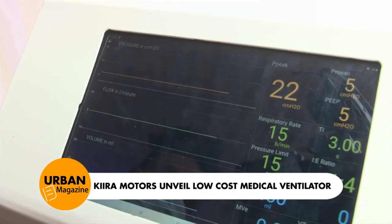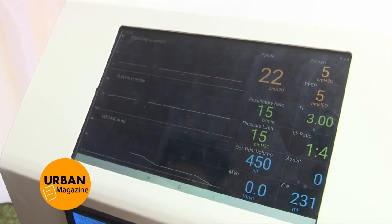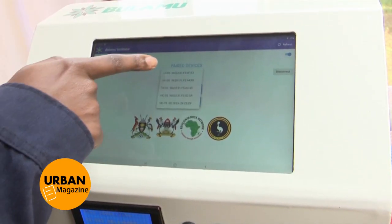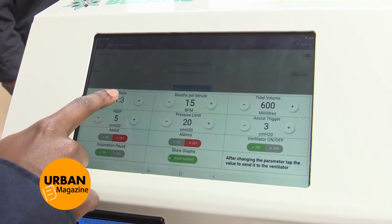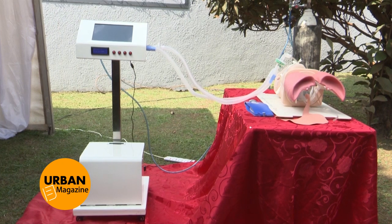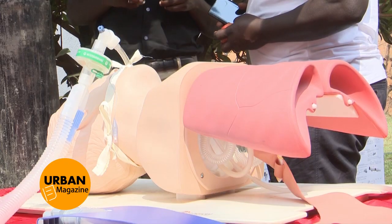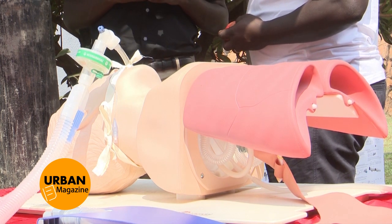The chief engineer of the Bulamu ventilator project, who doubles as director product development at KMC, states the process that led to what Uganda can proudly call their own ventilator. So this ventilator has different subsystems. One is the box and the stand, and that one we are using really local materials, some stainless steel and then mild steel. We worked with the Victoria Engineering and Pumps to do that.